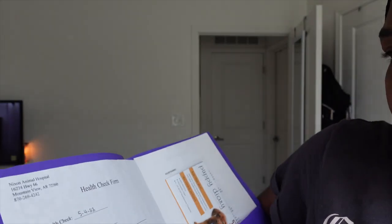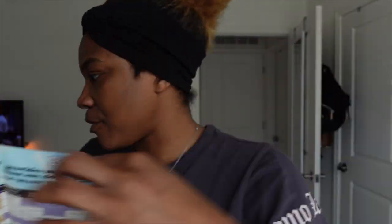And then this is a health check for him when he went to the vet. She took him to the vet. And then this is a puppy diary and kind of lets you know, what is this? I think she gave me coupons for some food, and it says other stuff about food. This one she gave me is, I guess, what she was feeding him. I think she was feeding him Blue Buffalo, honestly, but this is some little dog ad, I don't know. And then it has some information on here.